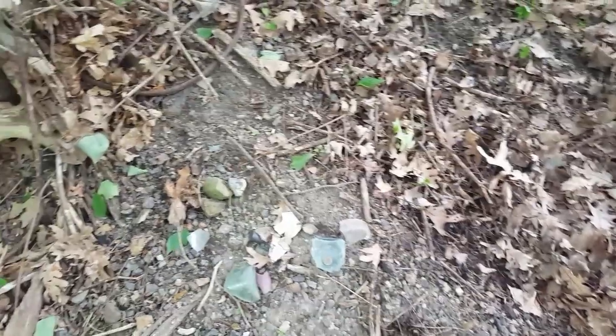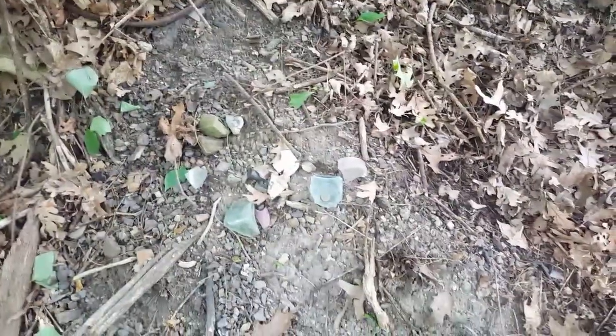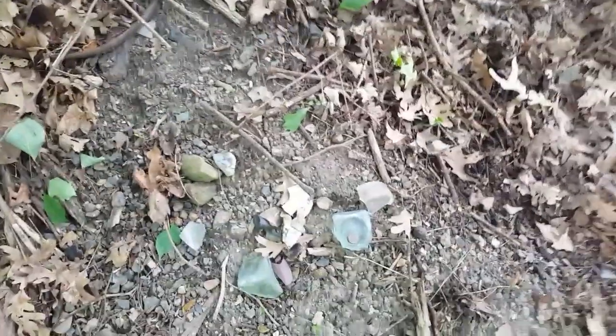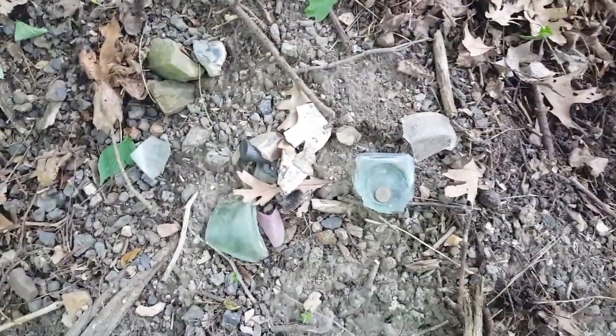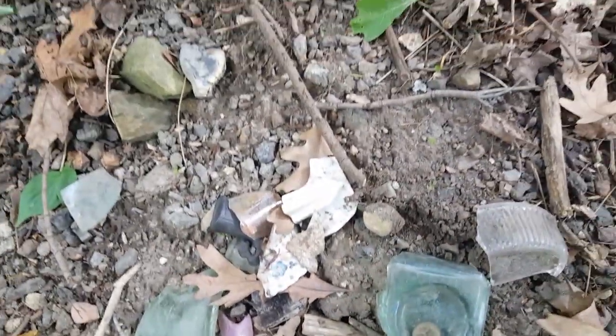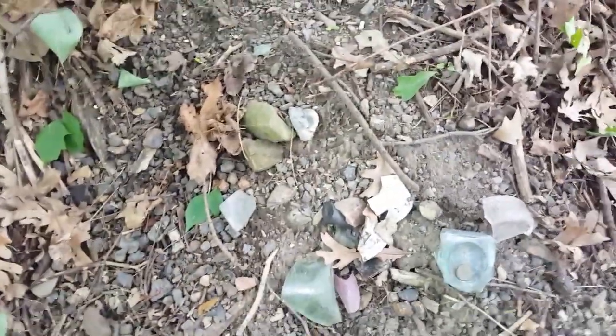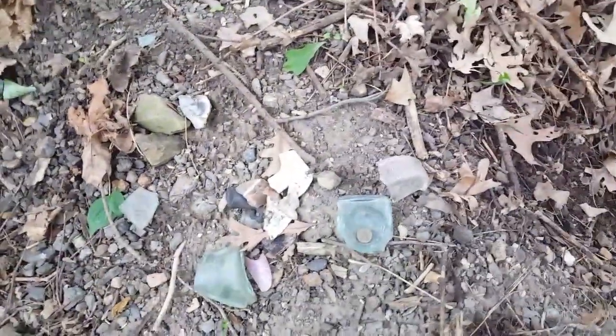Hi guys, Kashmal had to go home, so he dropped me off in one of the local ravines, and I didn't find much. I got another weedy. Well, another weedy because I just got this weedy. If you can see, there's a bunch of shards. There was a whole cracked and embossed bottle somewhere too. I don't know where I put it, but I'm gonna take a little look around.